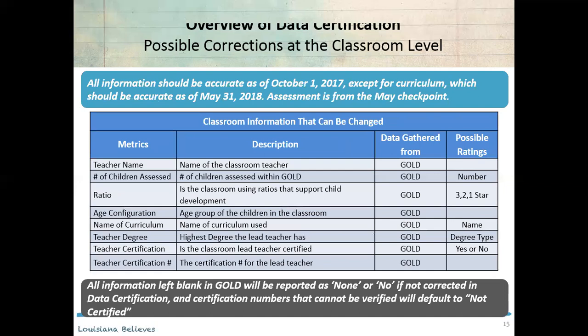The age configuration is new. We're asking you to tell us the age group of the children in the classroom, whether it's pre-K, toddler, or infant. We want the name of the curriculum that's being used, and that should be literally the name. So sometimes folks try to provide the publisher or an abbreviation of the name. It is much more helpful if you give us the actual name of the curriculum that's being used.